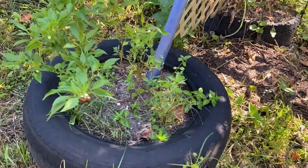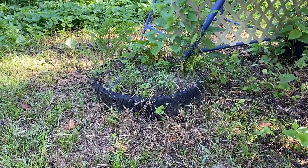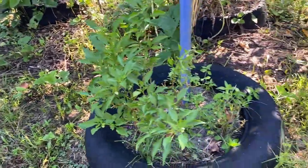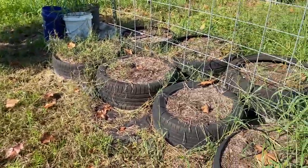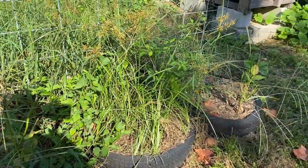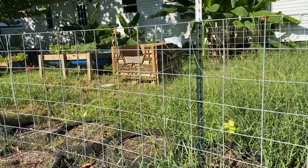The baby bells, a couple of plants are still doing really good. Some of them have died off for the season, so we're just going to keep what we can. And then here, I'm also going to put things. I may actually put the beets in these and put the carrots in that one.